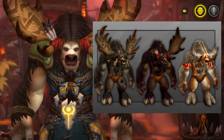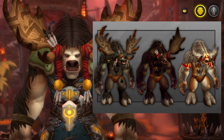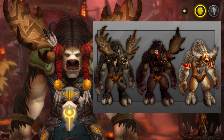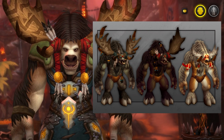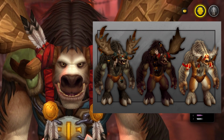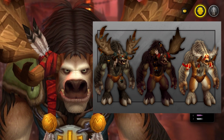I can imagine the Highmountain Tauren using this to kind of show off a battle-hardened character who maybe has had their horn completely obliterated by, I don't know, some demon in combat, but it does add just a cool dynamic of being able to have asymmetrical horns, with one of them looking like it got snapped off.